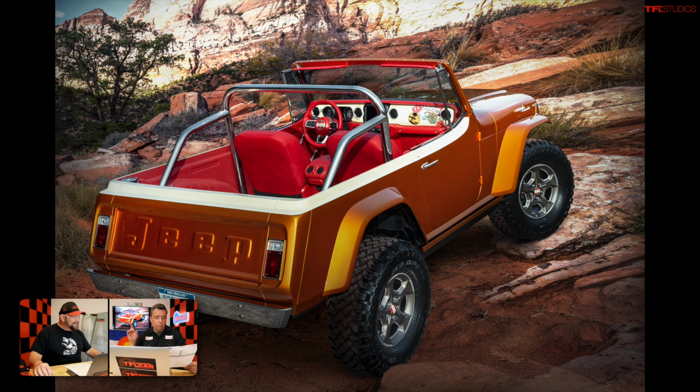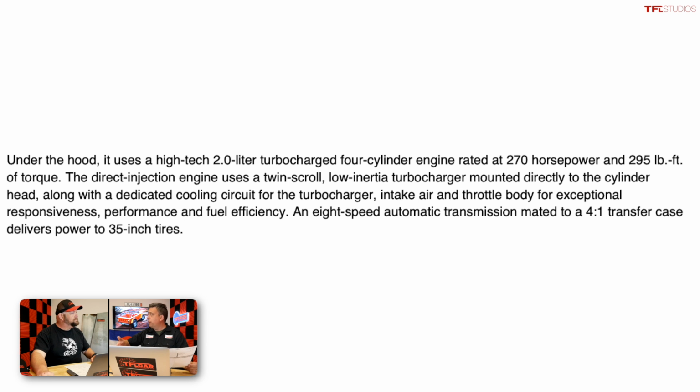It's nuts, yeah. But listen to this, dude. What do you think is powering this beast? 2-liter. Yes. It's a 2-liter turbo, which is also available currently in the Jeep Wrangler. 270 horsepower, 295 pound-feet of torque, and it has an 8-speed automatic transmission.